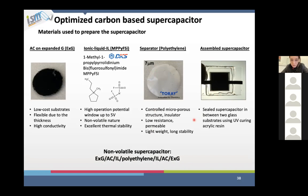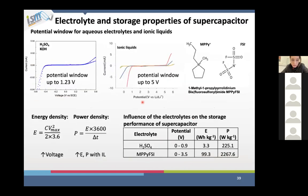One example of why we changed the ionic liquid: here you see the CV curves showing the potential window for the aqueous electrolyte. We can go to 1.23 volts. In the case of the ionic liquid, we enlarge this potential window up to 5 volts. Because the energy is directly proportional to the square of the voltage, once we increase the voltage, we also get higher energy and high power. So as you can see here, having higher voltage in the ionic liquid device, we can increase the energy 30 times and the power 10 times.